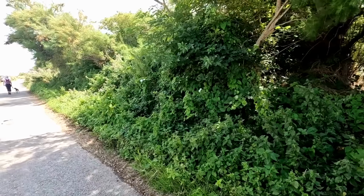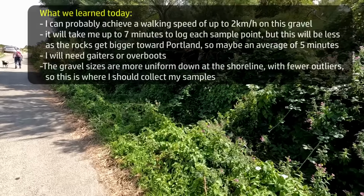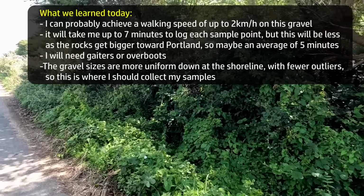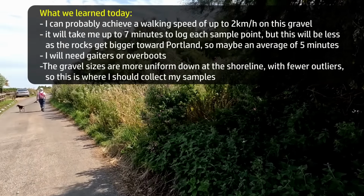So today really was a reconnaissance trip to figure out some variables and things for the science expedition later this year. We have to wait until the ground nesting bird season is over, so after the end of August, before we can actually do the trip along the full length of Chesil.